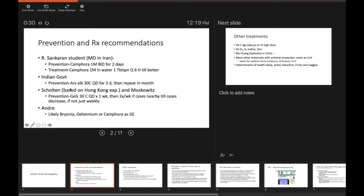Based on the Hong Kong experience, this is from some of Schulte's students and people that he knows in Hong Kong. They're using Gelsemium 30C once a day for a week, and then twice a week if their case is nearby, until all the cases are less, if not just weekly.